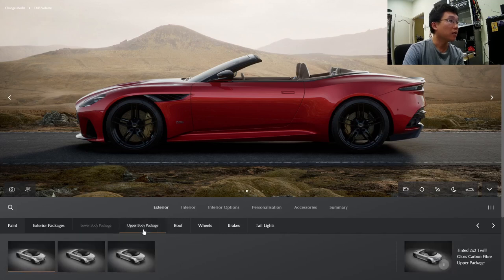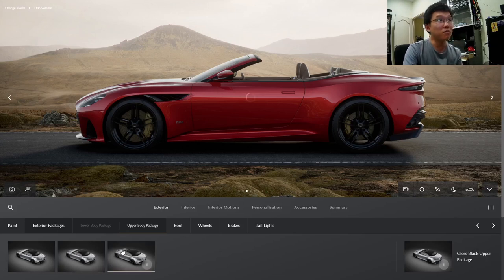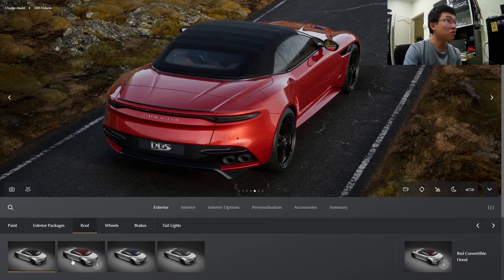All right, and the upper body package, there's the 2x2 gloss carbon fiber package. You can choose body colored upper package, which means the A pillar as well as the side mirror follows body color, or you can have it in gloss black, which would be my selection. All right, in the case of the Volante here, you can specify the roof. The standard is the black convertible hood, but your other options would be red.